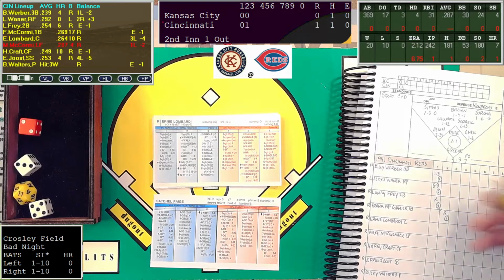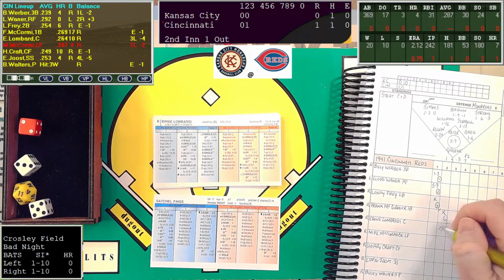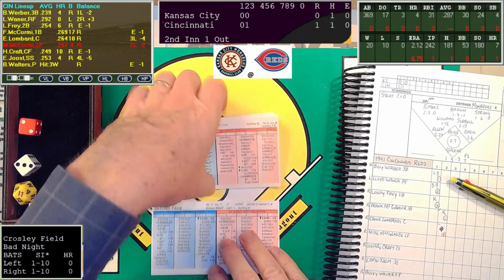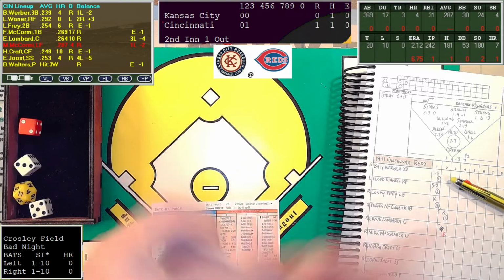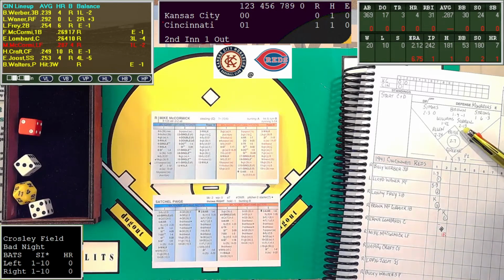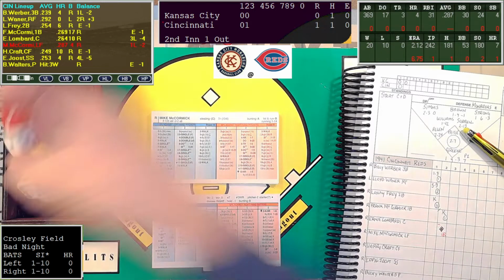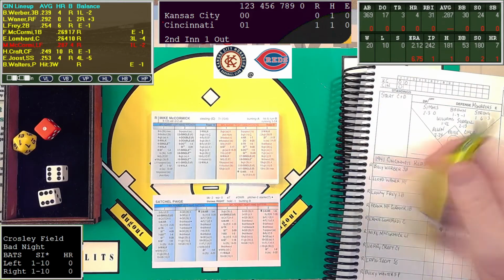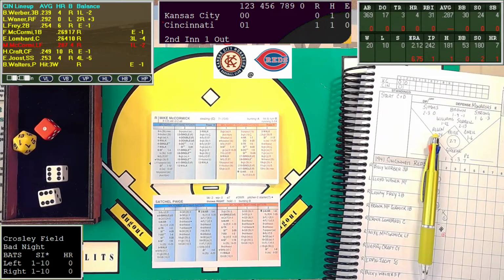So Ernie Lombardi takes Satchel Paige deep, and it wasn't out by much, but it was out enough. And the Reds go up 1-0. I'll make sure I do that research before, or just play in the Negro League park, because I do have the information for those. So that brings up Mike McCormick, the left fielder. He hit .287, 4 home runs, 31 RBIs. He gets a 1-12. That's bounced back to the pitcher, and Paige will field that one cleanly and throw him out for out number 2.